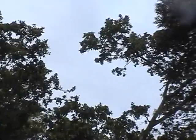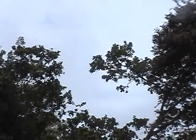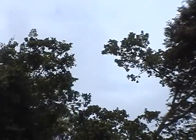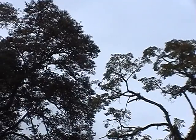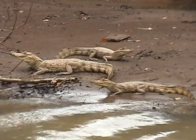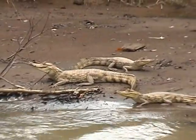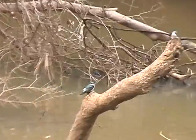Look what she's going to do. Two of them jump here. There's three of them jumping. This is the third one going to jump now. He made it! Caimans, when they're babies, once they get this big, like the one to the left, don't have many natural predators. Blue heads, okay. Blue, black, and white.